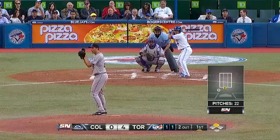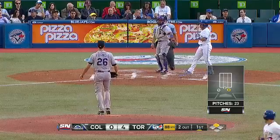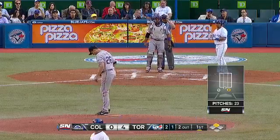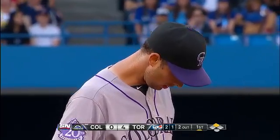Ball and a strike to Meister Sturris. Downstairs. Jeff Francis, we mentioned he won his first 3 starts against the Blue Jays. He had held them to 5 earned runs in 19 innings pitched. Well, tonight he's allowed 4 earned runs in the 1st inning already. And there's another base runner at second.